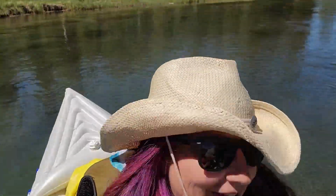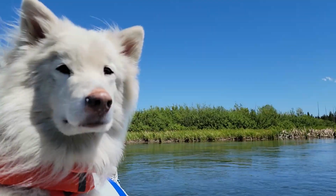Early in the river, you could just literally stand up and be fine. Kind of hard to paddle with one hand. But this is so pretty. What a wonderful day. I'm pleased I managed to make this happen.